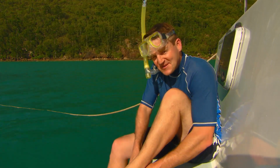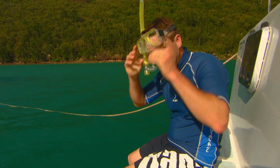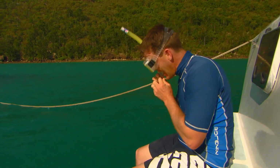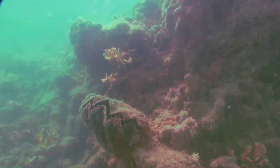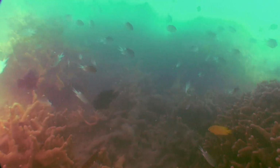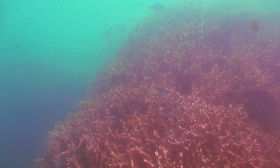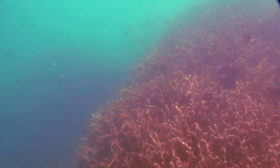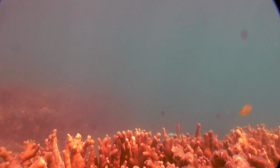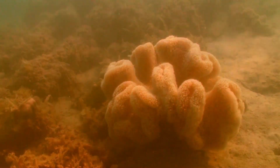Of course, when you come to the Whitsundays, you've just got to get into the water. It's a good way to cool off, and there's some great snorkeling to be had. Taking a look down here is a great idea. It lets you see what's about, and more importantly, what they're feeding on. It might just increase your chances before casting a line.